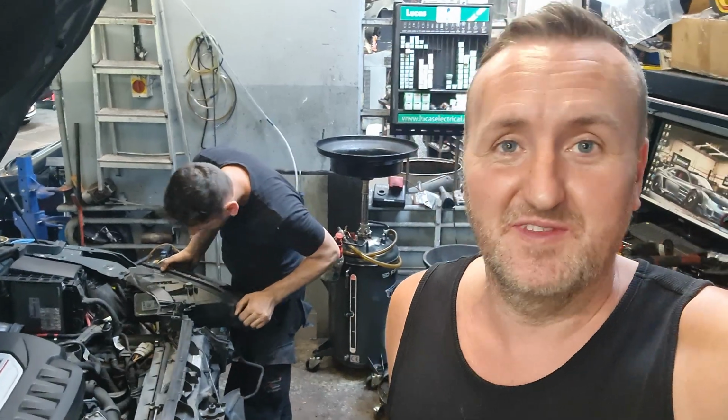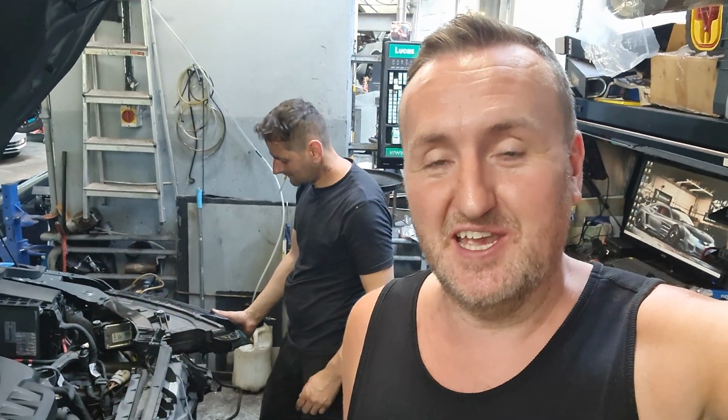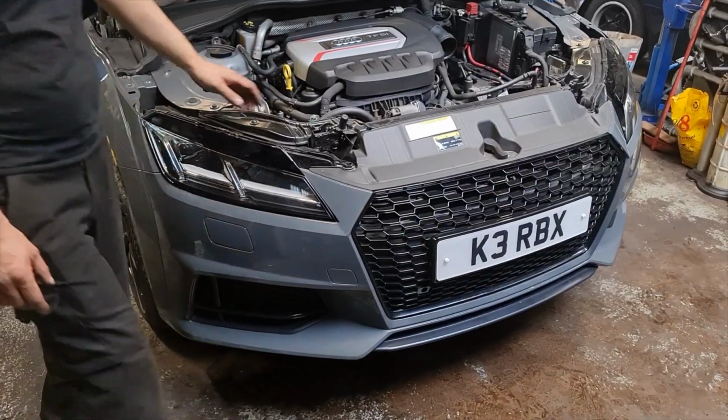Right guys, massive ball ache getting that rad on. It is a very, very tight fit, so if you don't want to start modding stuff and trying to make up stuff as you're going along, then don't do this. With a bit of improvisation, we got it in, and Michael's as cool as a cucumber. She's back, guys. She's back.